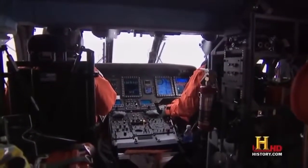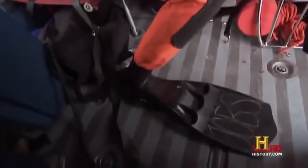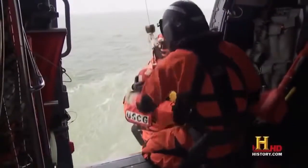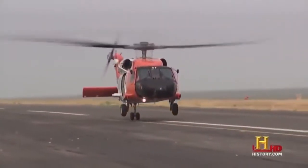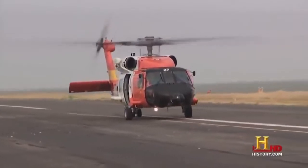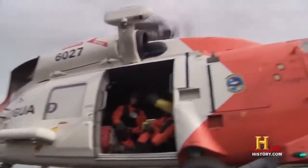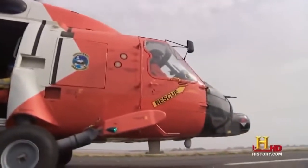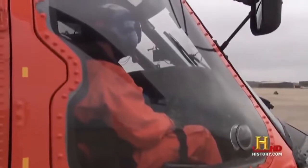The typical Jayhawk crew consists of 2 pilots, a rescue swimmer, and a flight mechanic that operates the hoist during a rescue and maintains the rear cabin during operations. The Jayhawk conducts a number of missions, including security patrols and disaster relief, but it's primarily responsible for search and rescue missions. Modern Marvels joined this training exercise in the Gulf of Mexico.